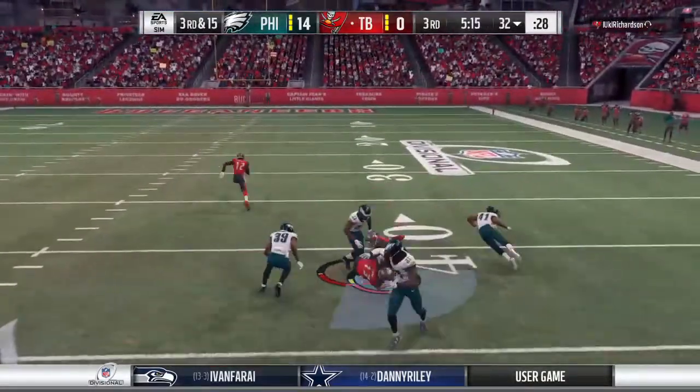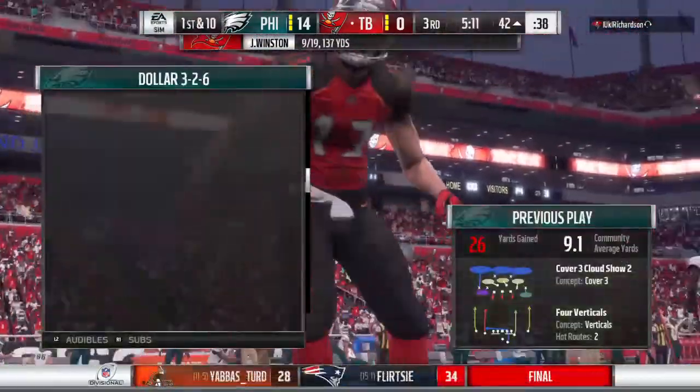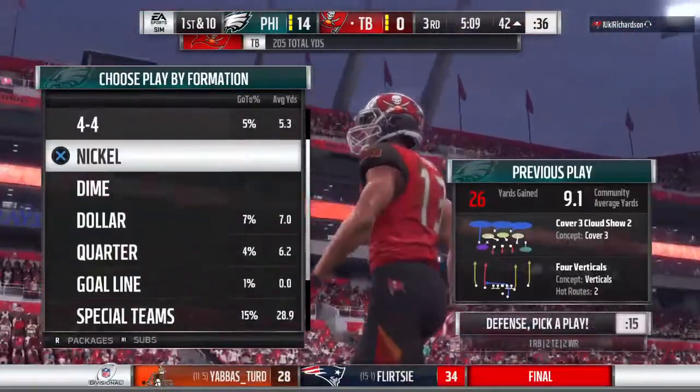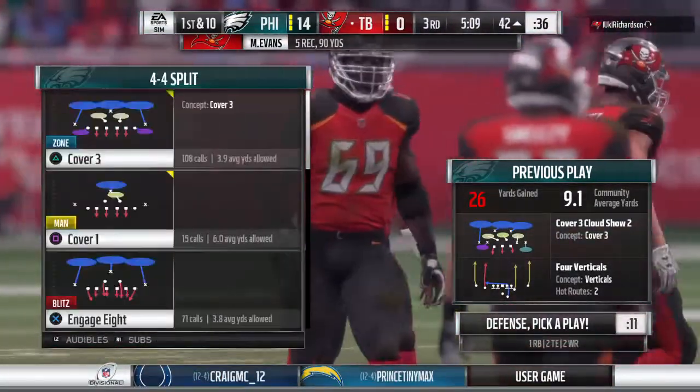Over the middle to Evans. And he is hit pretty hard from the side as he's knocked down near the 42. A good pickup there, 26 yards.